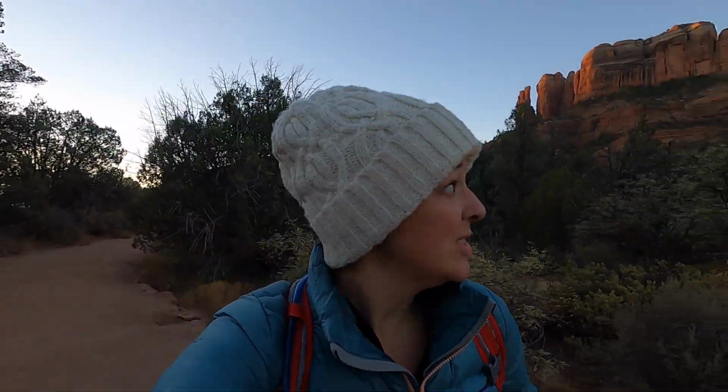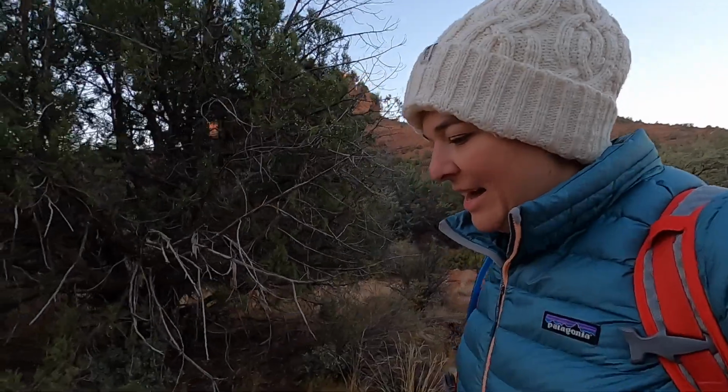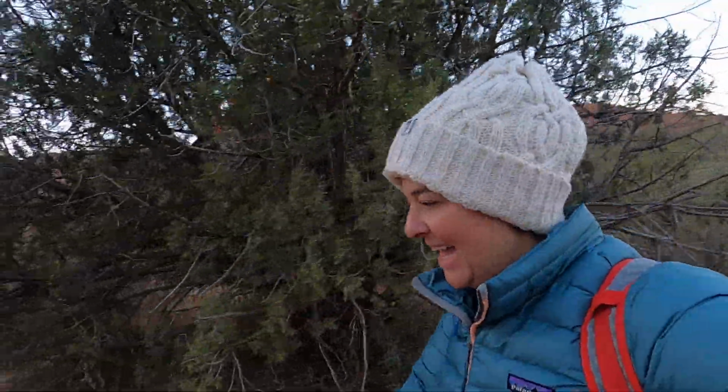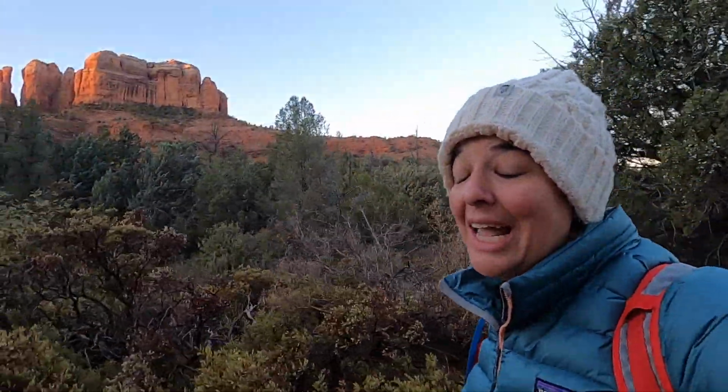It's 7 in the morning and we are heading to Cathedral Rock, which is right behind us. It's supposed to be approximately a mile round trip, scurrying up the rocks. And it's already packed. We got like the last parking spot. It's, like I said, 7 in the morning.